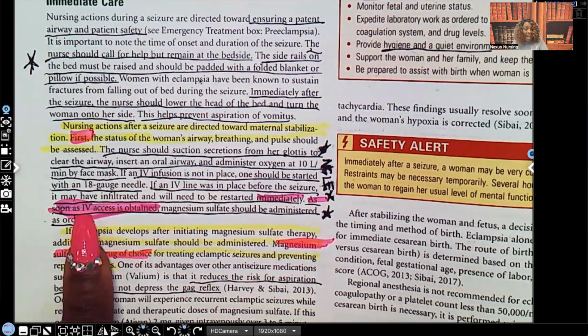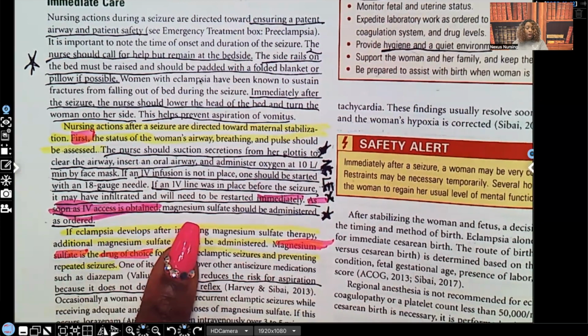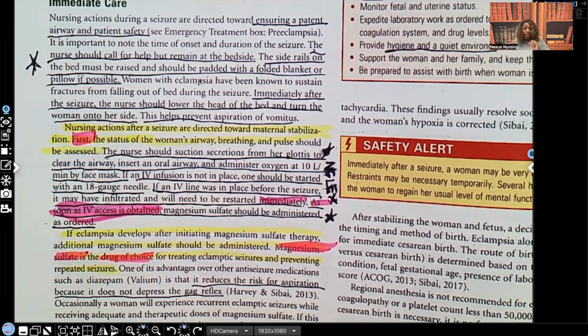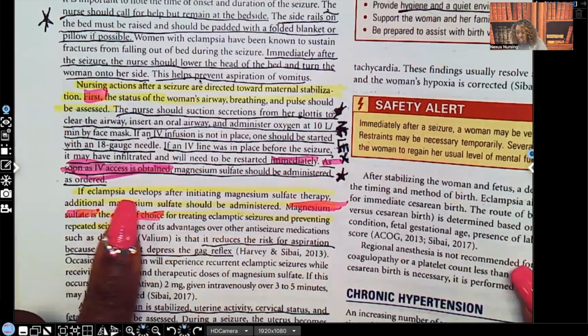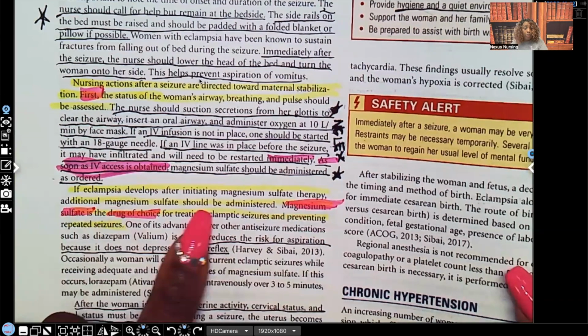As soon as IV access is obtained, that patient is going to get magnesium sulfate. Remember what magnesium sulfate does? It relaxes everything, because we don't want mom going back and having another seizure. If eclampsia develops after initiating magnesium sulfate therapy, additional magnesium sulfate should be administered.